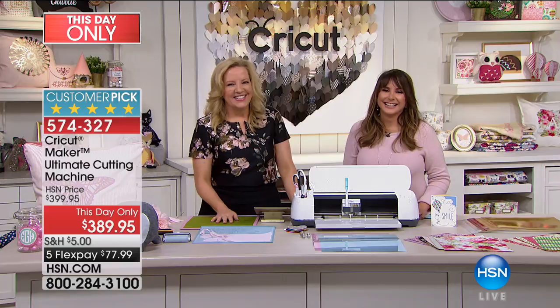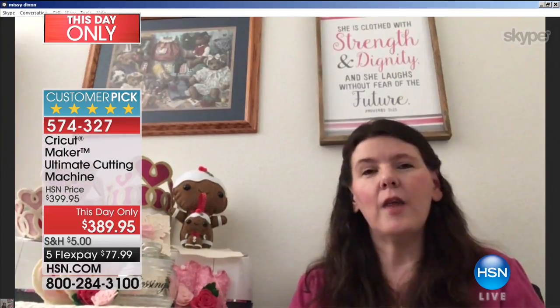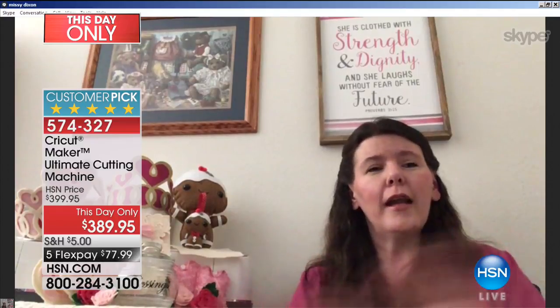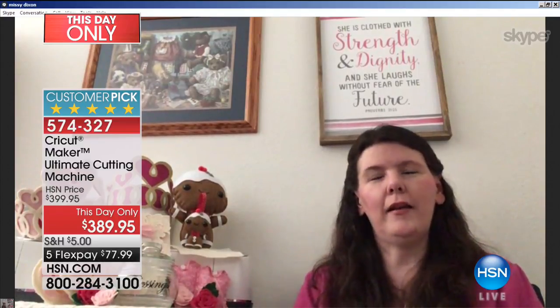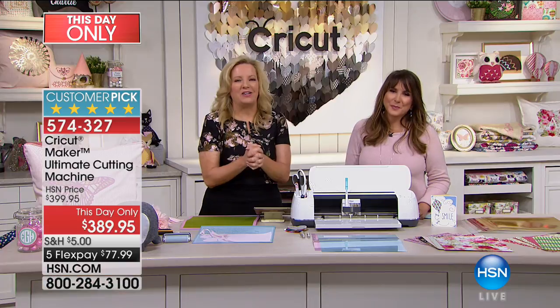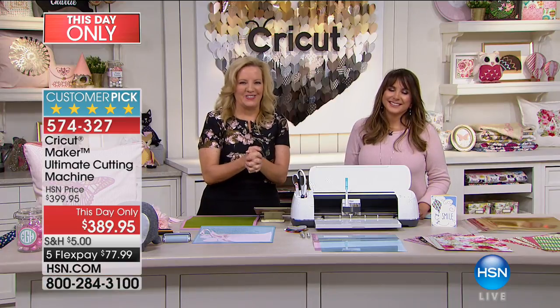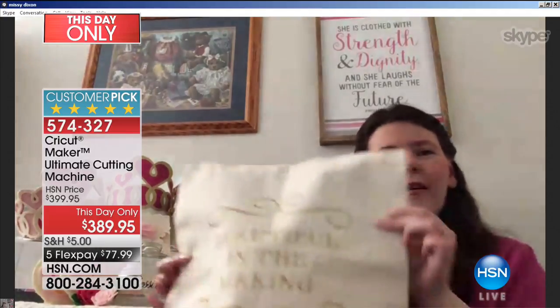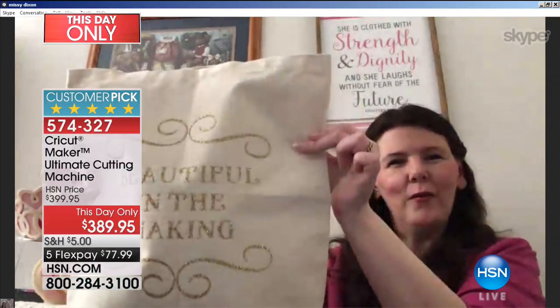It is just awesome. I cannot say enough about it. There's so much it cuts. And it's foolproof. Anybody can do it. Oh, I hope you have many, many years of happy cutting with the maker. Oh, thank you, Anna. But wait, I have to show you one thing I made, because everything was beautiful in the making.